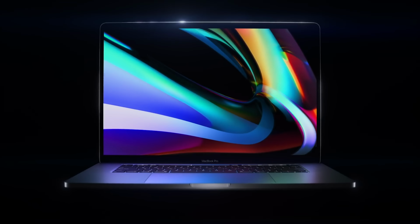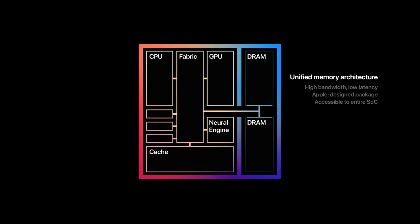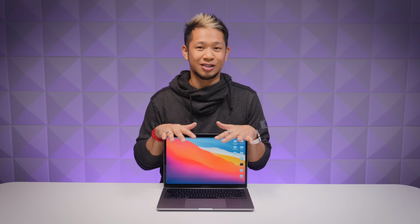Apple told us every Mac with an M1 would be transformed into a completely different class of product. And look, people didn't believe it. Like, people still don't believe it. But after using this MacBook Pro for the past week, this is something special.